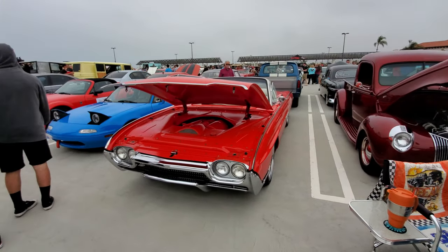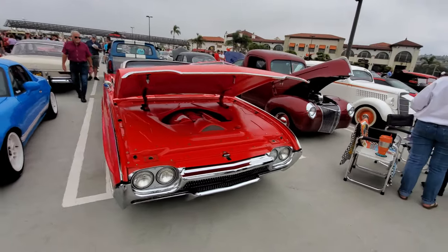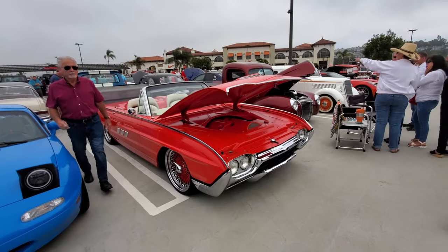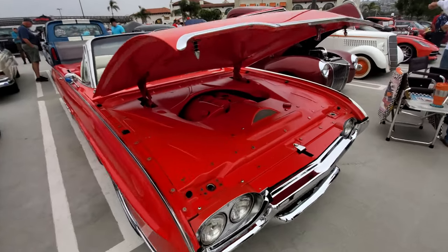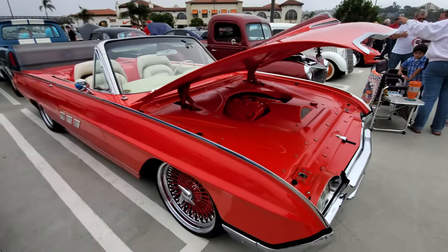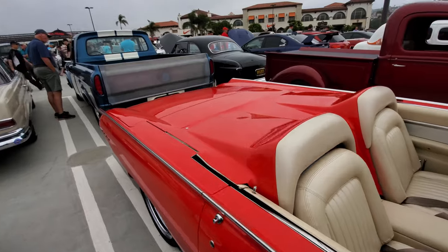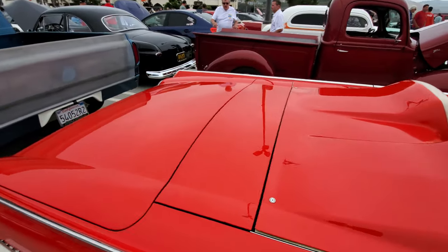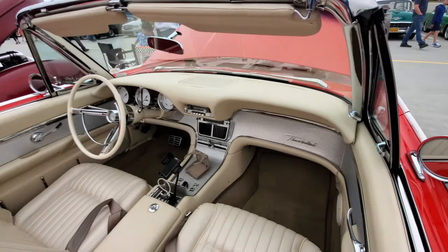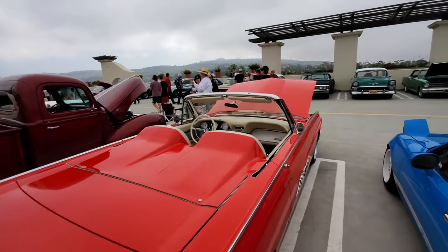Check this thing out. Totally customized, super long stretch. Two passenger, it's a Ford Thunderbird. And it's got a Chevy motor, a Corvette LS motor, in a Ford Thunderbird. That's hilarious. But yeah, that's the longest trunk and bonnet ever seen. Interior, really nice. I love the fact that it has a Chevy motor.